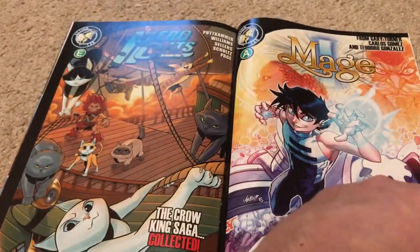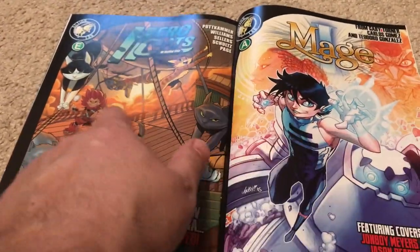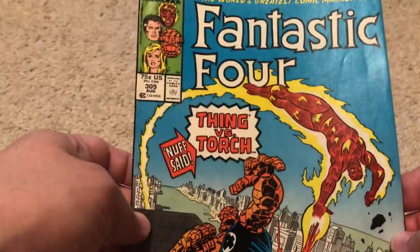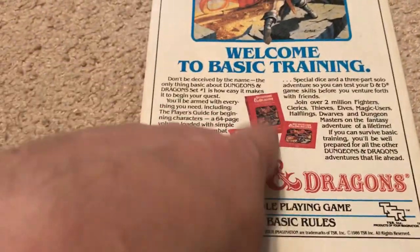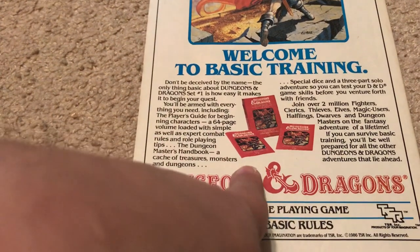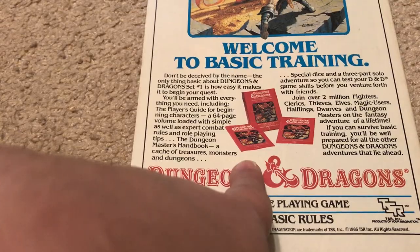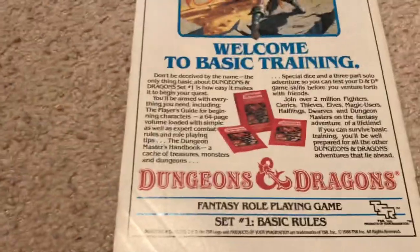Not only that, incredibly short. But here is Hero Cats again, which I really like. I'd rather just have a bunch of Hero Cats to look at. And finally, we get to this awesome Fantastic Four on the back. Look at that. I remember this very ad for Dungeons & Dragons, that starter set, with that artwork on it.